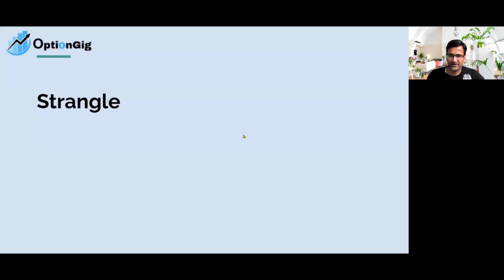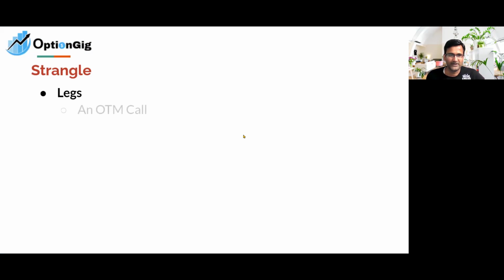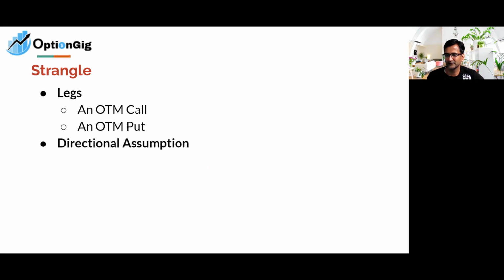Let's talk about the next strategy, strangle. How many legs in a strangle? In a strangle, you have an out of the money call and an out of the money put. So this is a two-legged trade, a call and a put. Now we are combining two different types of option strategies. Till now, in the beginner section, we only talked about trades in which we had only one type of option, either call or put. So we had a cash secured put, only one leg in which we are selling a put. Then we talked about put spread in which we are selling a put and buying a put, but both are puts. Now we're moving on to a little more interesting strategy, which is strangle, in which we are mixing. Now we got a call as well as a put.